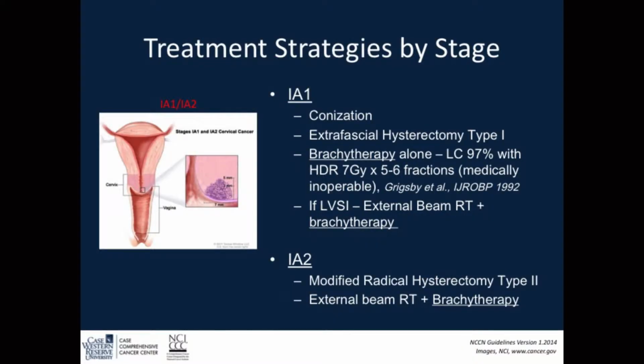So we'll go through treatment strategies by stage. Here, these are the early stage 1A1s, 1A2s. This is according to FIGO staging. And I'll just highlight for you the role that brachytherapy may have in each of these stages. 1A1s are microscopically detected lesions confined to the cervix that are smaller than 3 millimeters in depth.